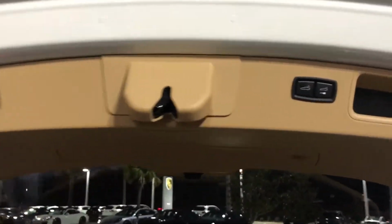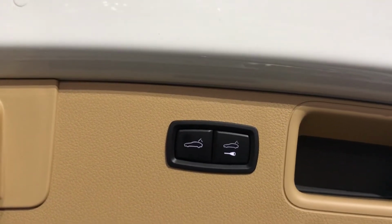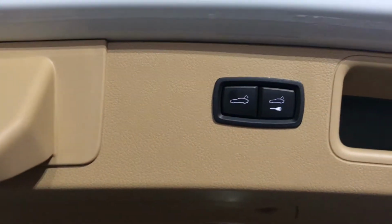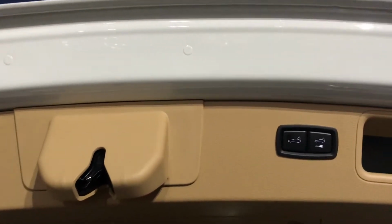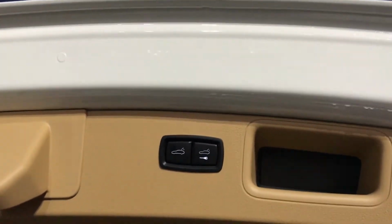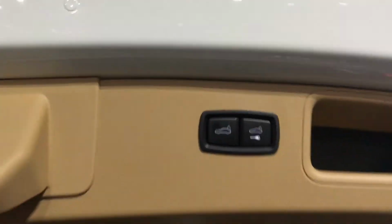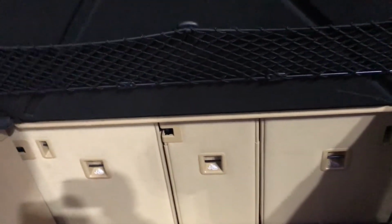When you get the entry and drive feature, you actually get an additional button here. So the one on the left will allow you to close the hatch, while the one on the right will allow you to close the hatch and lock the vehicle. Now, Porsche has a pretty nice feature where you're able to actually adjust the height of the tailgate. So if this height was no good for you, you could always lower it or raise it to the full height, and then you press and hold this button here, and that's actually going to save the setting in the memory of the car. You have a 40-20-40 split with the seats, so you can bring down the center or either side.